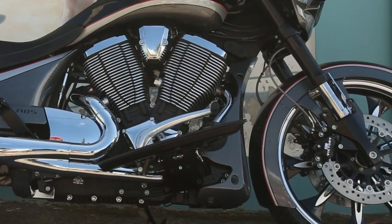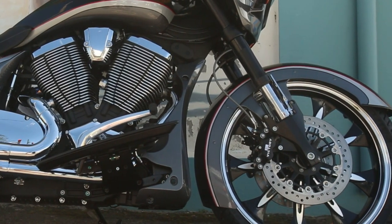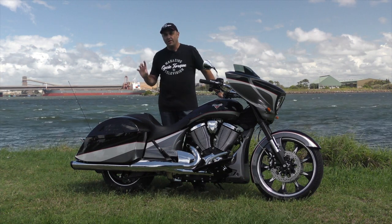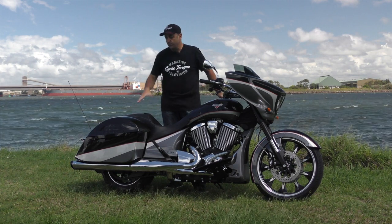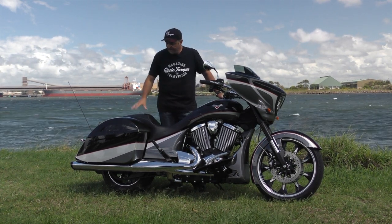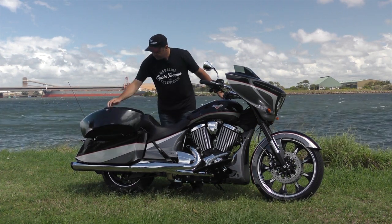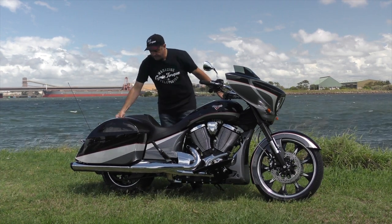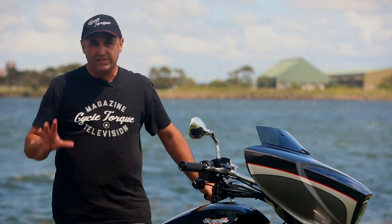It's got the upside down forks with a decent amount of travel, four piston brakes. It's also got a nice single rear shock, as I said earlier. It's got an inch less suspension travel than the Cross Country, which the bike's based on, but you don't really even notice it, it feels good. And panniers, plenty of room in there, easy to use. And the paint really, even on these little touches around here, is just absolutely stunning.